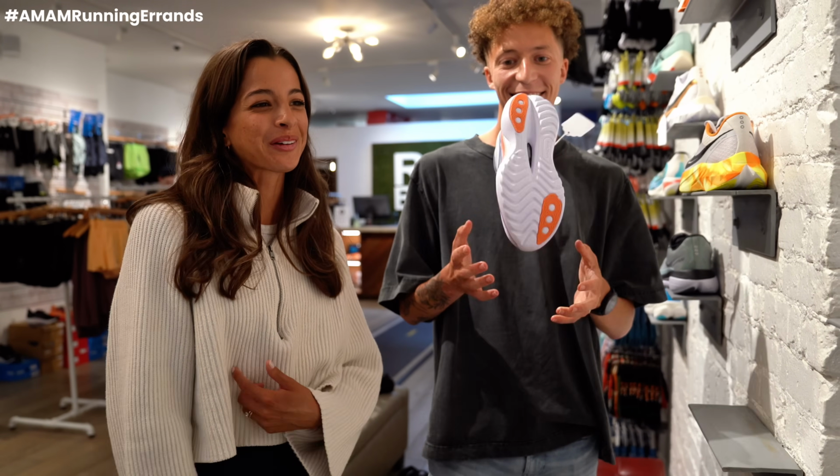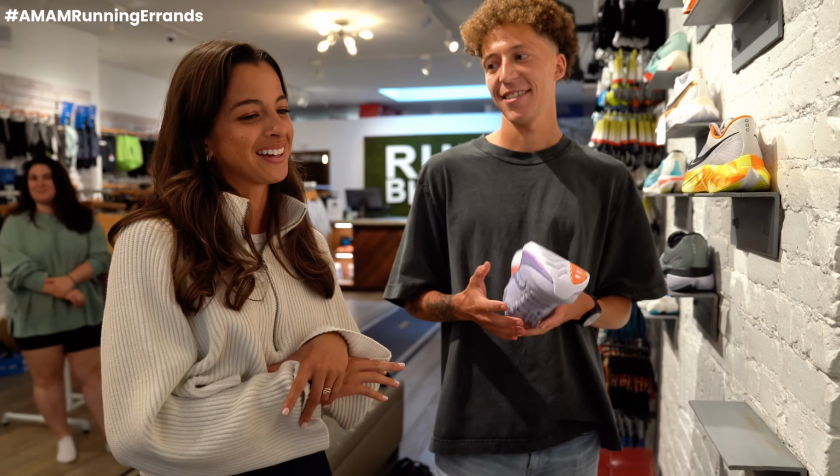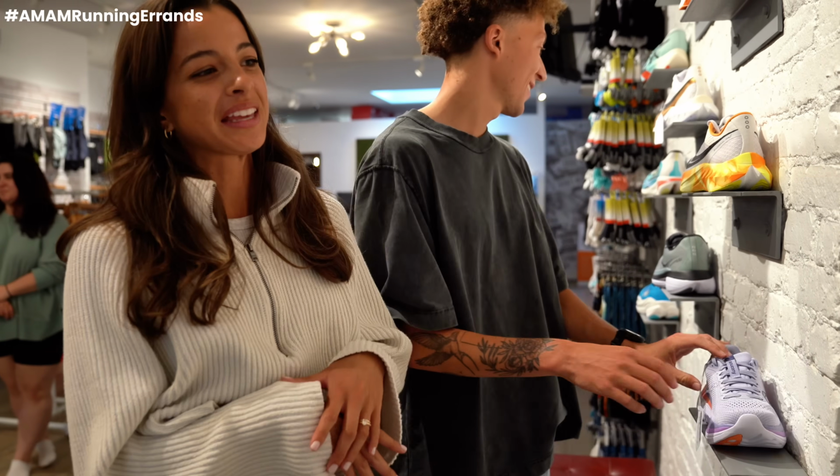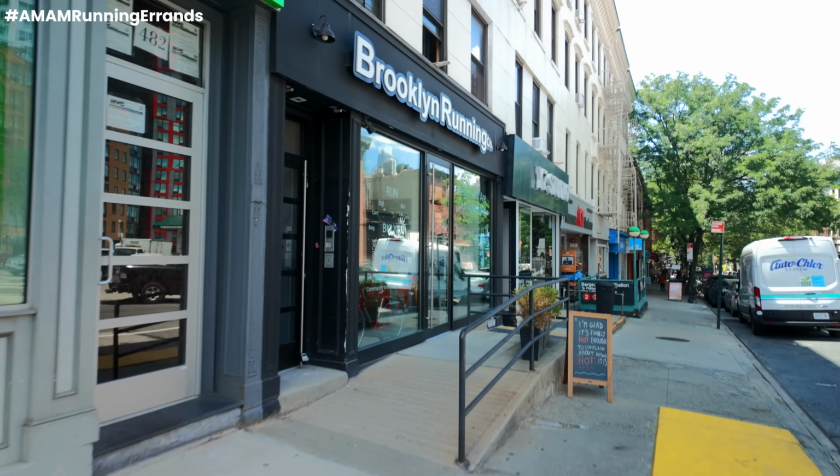Yeah, I'm a girly pop runner. Adam likes more of the basics, you know, I like the all white, the all whites, all blacks. He actually likes pink though. You're not afraid of some pink. No, I'm not afraid of some pink.